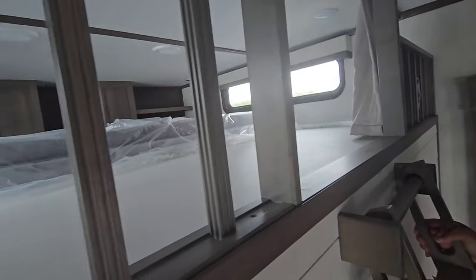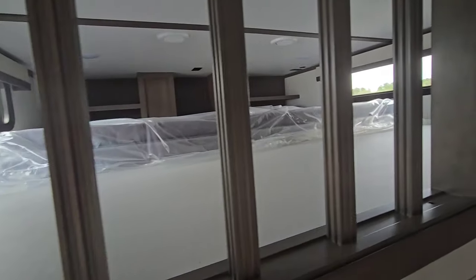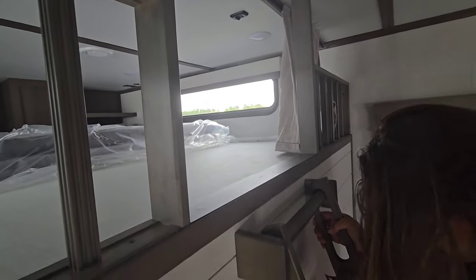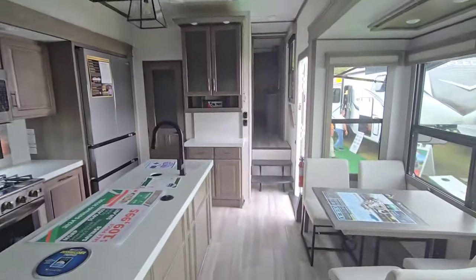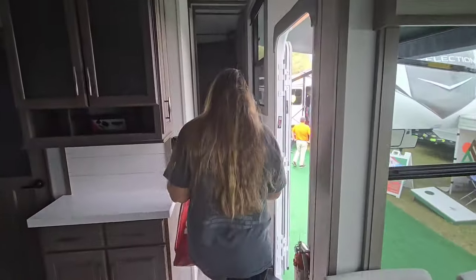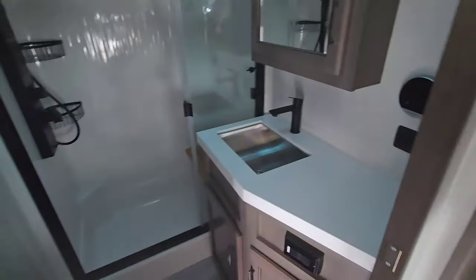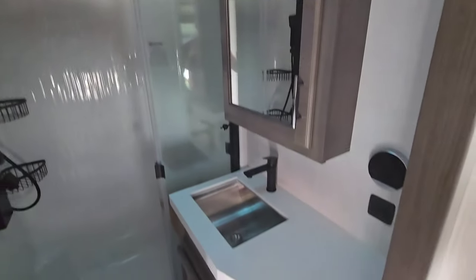If you have kids, this is great. You can sleep plenty of them in there. Are you able to see? Yeah. And there's windows. Nice area. That's a lot of room. You got the kids at one end and the parents in the other. And perfect. Nice size bathroom again here. Yeah, very nice finishes. Wow. Rain soft shower heads.